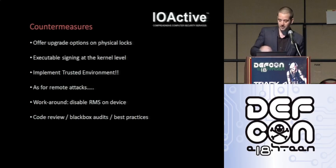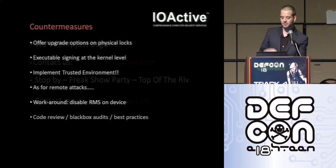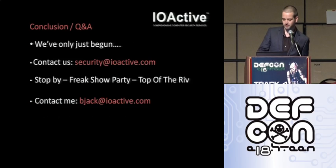Disable RMS. High chances are you're not using that functionality. Disable it, and that can be done from the operator menu. And finally, it's time to give these devices a proper overhaul. There hasn't been a secure development methodology from the get-go, so you need to play catch-up at this stage. Have the code audited, run penetration tests, implement these best practices from here on out.